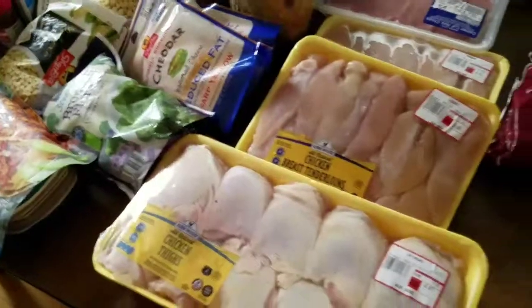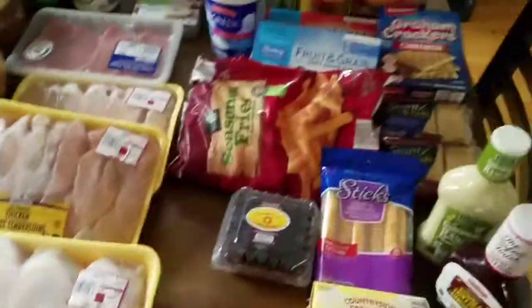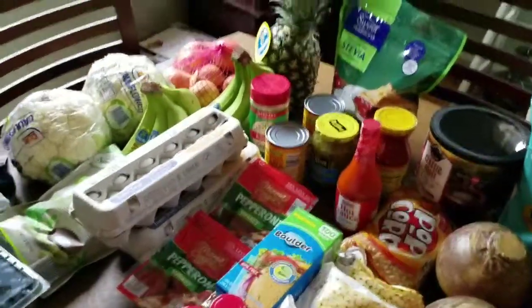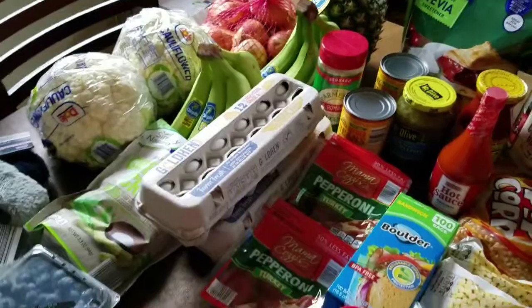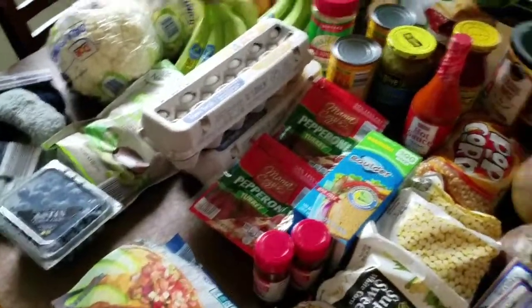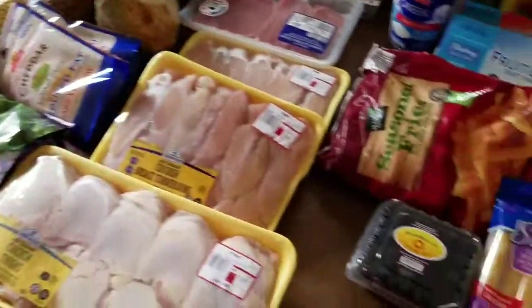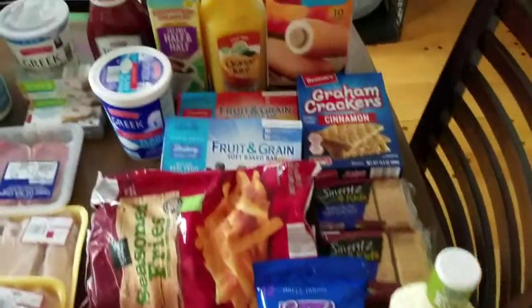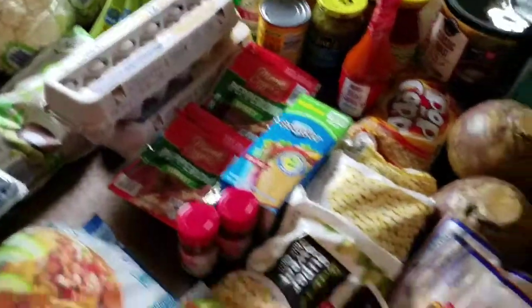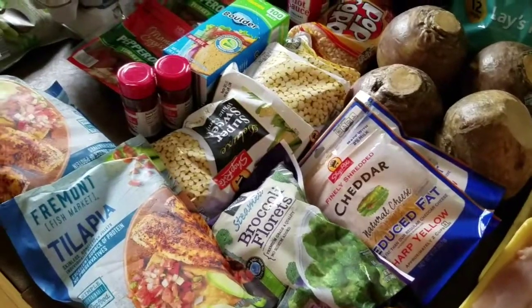So the total for everything that you see on the table is $146.03, so not too bad. I'm not including the ham price because I bought that a few weeks ago and it's been in my freezer and now it's thawing out. This plus the Misfits Market Haul is $184.53. So yes, it is over budget, but like I said in the Misfits Market Haul vlog, we will only be getting that every other week from now on. And the great news is next week I got a referral bonus, so I'll be getting 25% off my next box delivery.